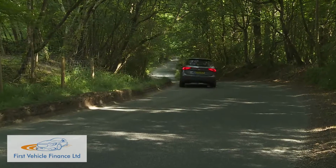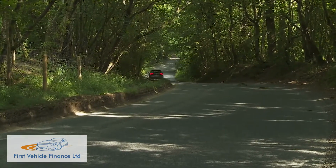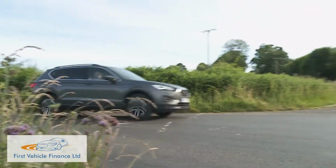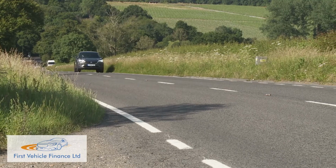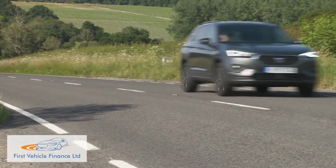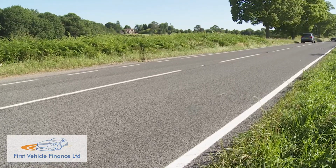There's no particular fun to be had in throwing this car around, but if you ever do, you'll find that it resists body roll effectively and should keep the sick bags at bay in the back until you reach the kind of highway environment where this Seat can show off its refined cruising demeanour.